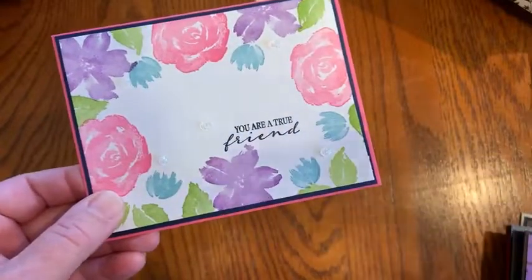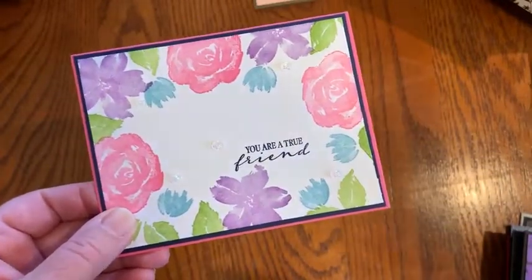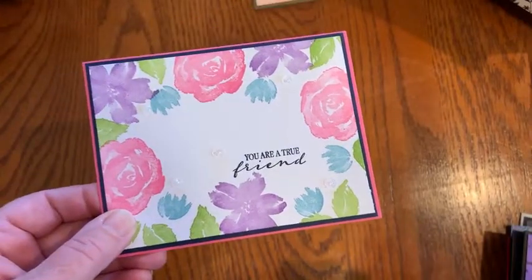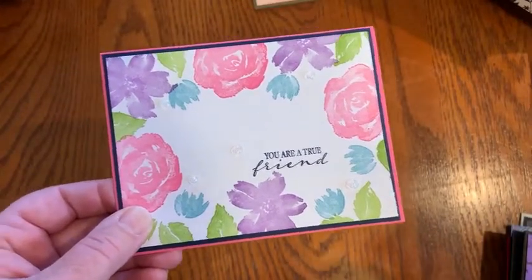This is a really great example of a beautiful card. It's simple stamping: rubber stamps, ink, and paper with the True Beauty stamp set. I just love all the vibrant colors in that.